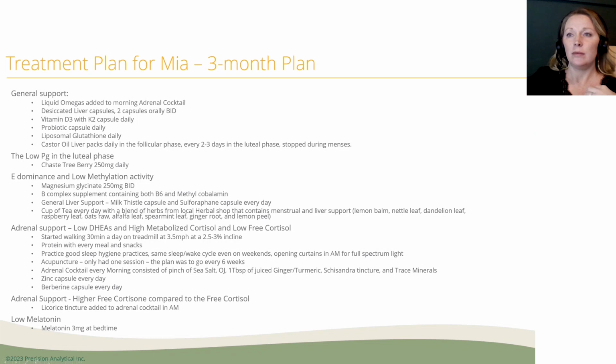Also for adrenal support, she started exercising. She started doing 30 minutes a day on the treadmill at 3.5 miles per hour at a 2.5 to 3% incline. She wasn't very active prior to that. It's also a really good stress reducer and is beneficial to the adrenals. So that's important for overall pregnancy success as well. She really improved her protein intake. It's important for healthy hormone production, but also to help with blood sugar balancing throughout the day.